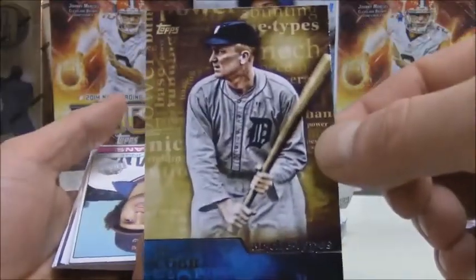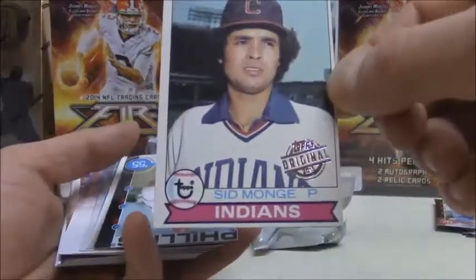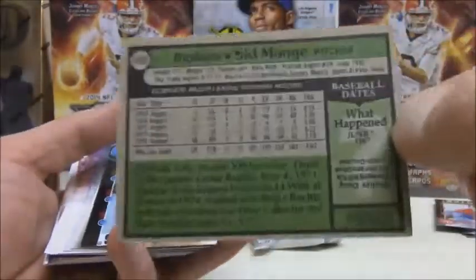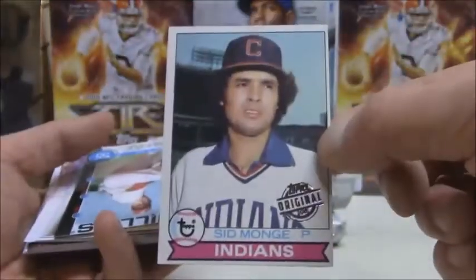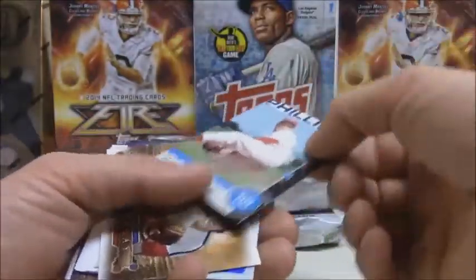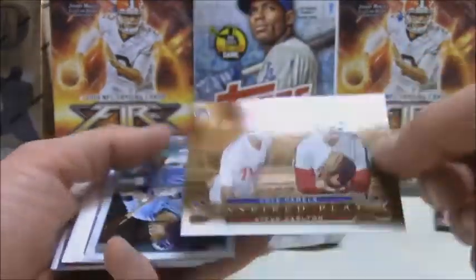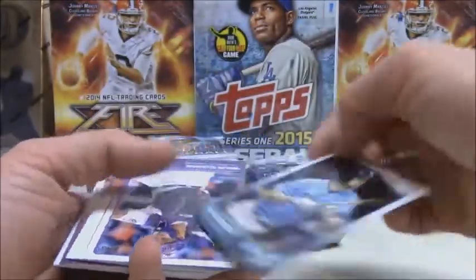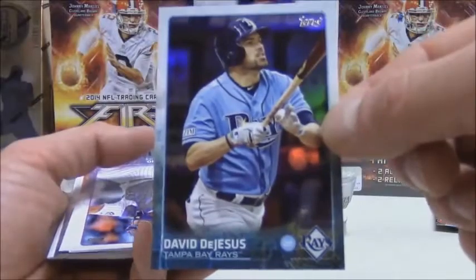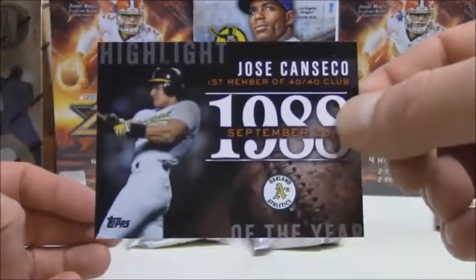Cobb, Archetypes. Sid Monge, buyback. Roberts, insert. Hamels and Carlton, inspired play. DeJesus, foil. And Canseco, highlight of the year.